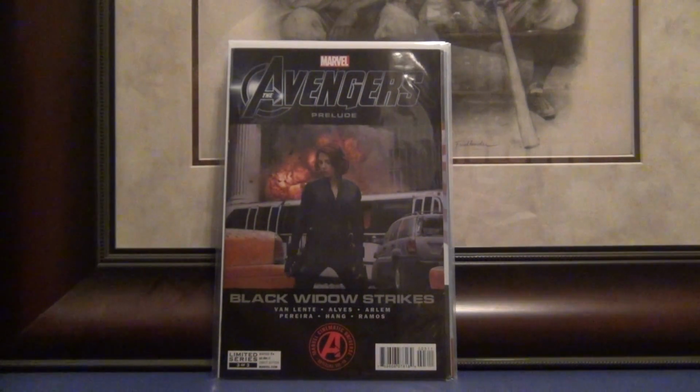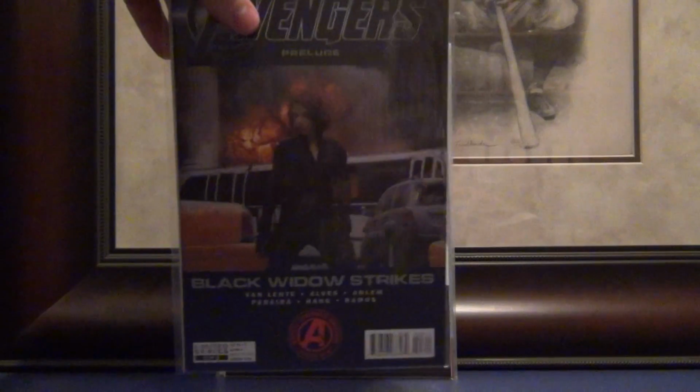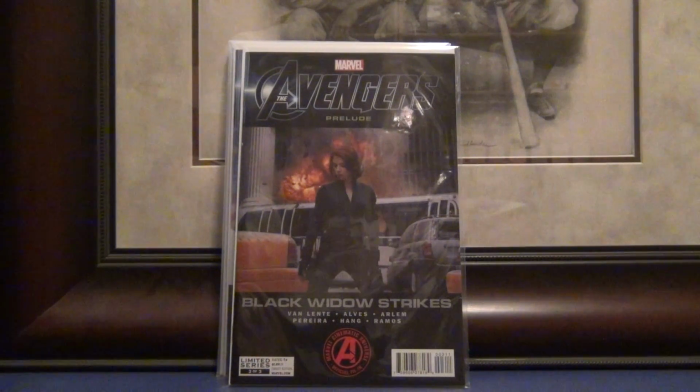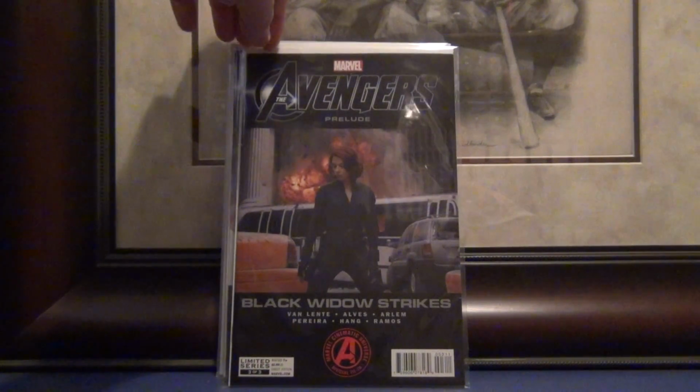There was other stuff, but I was just going after titles that I'm trying to complete. When I try to complete a series, like with Captain America, I got all his volumes done, and I go after all the limited series. That's how I try to do it with a character. And Daredevil, I went and got everything with Daredevil, all his volumes. Iron Man, you'll see in this lot of books, I ended up getting a lot of other volumes of Iron Man. Same thing with Avengers.